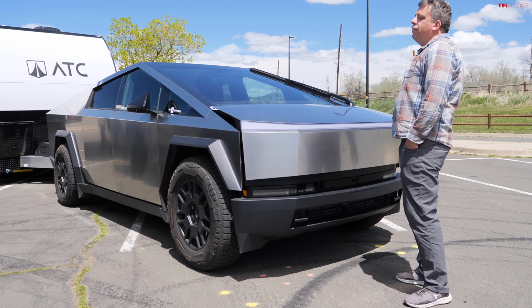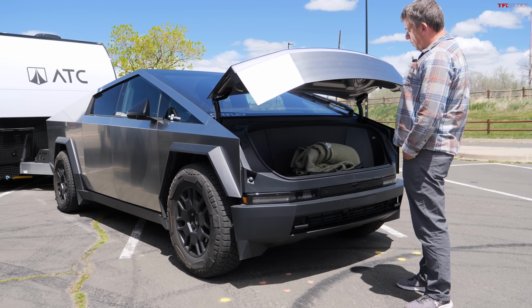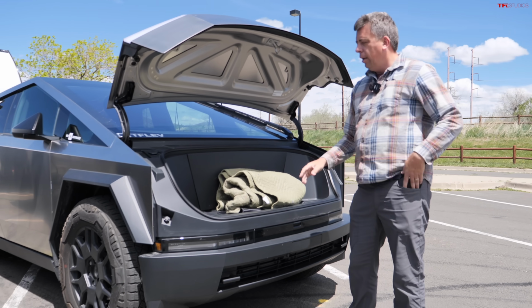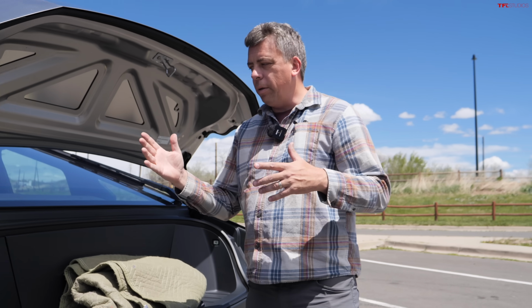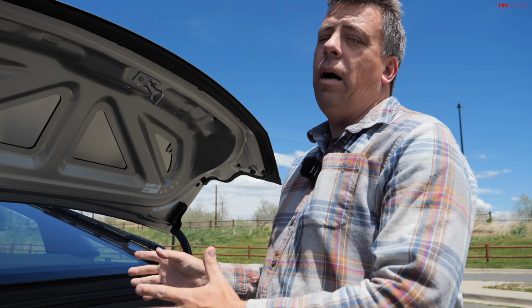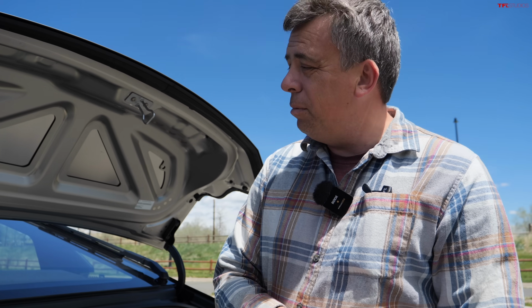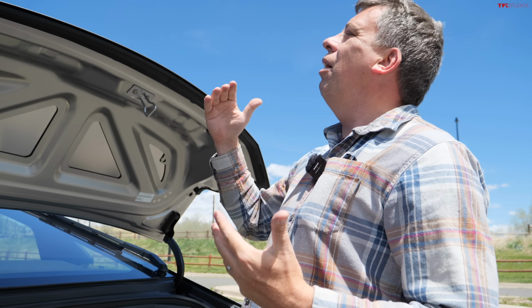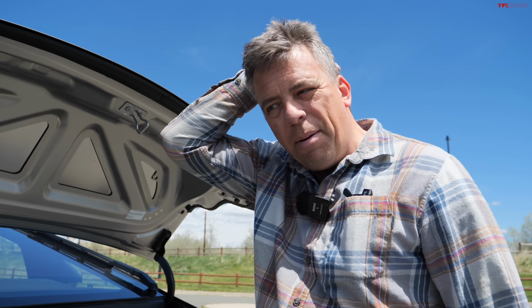And under the hood of the Cybertruck is a frunk and a dog blanket, or a moving blanket. And Tesla doesn't list horsepower or torque numbers. They just say 0 to 60 in about 4.1 seconds. But according to some sources, up to 600 horsepower and potentially about 1,000 pound-feet of torque. But it's not really about that right now. I'm worried about wind and aerodynamics and towing.